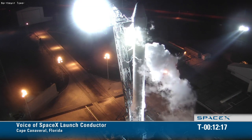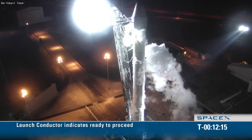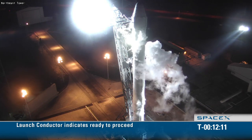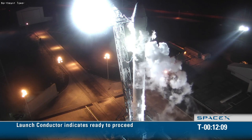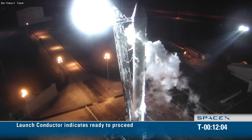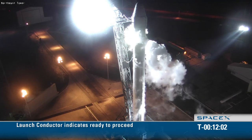As you heard, the SpaceX launch conductor did poll the team, and everybody is go for entering terminal count, heading to T0 at T-minus 12 minutes and 10 seconds. Right now, they're giving final directions to the team prior to picking up the terminal count at T-minus 10 minutes.